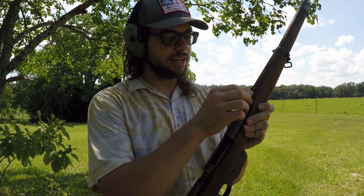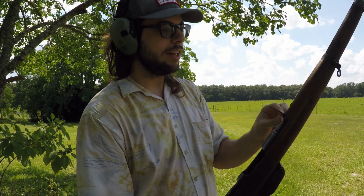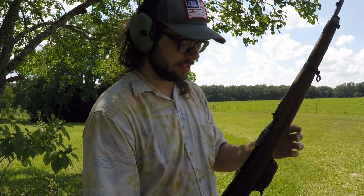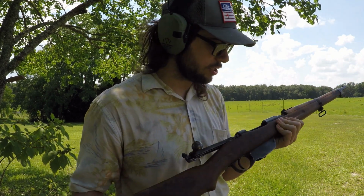The sights on this thing, we have the rear battle sight, but the actual elevation adjustment is non-existent for this rifle, so I might have to learn where to Kentucky windage this thing.